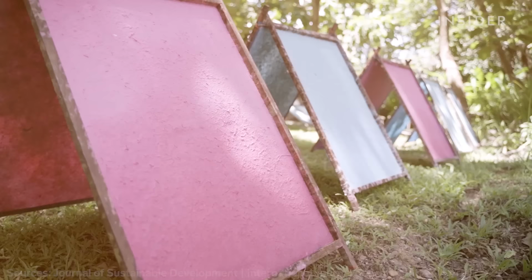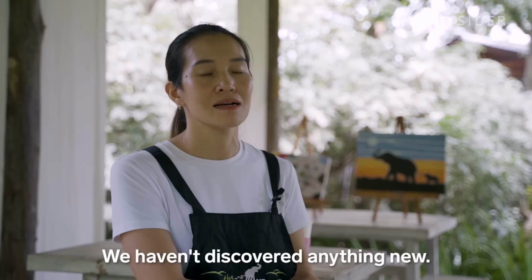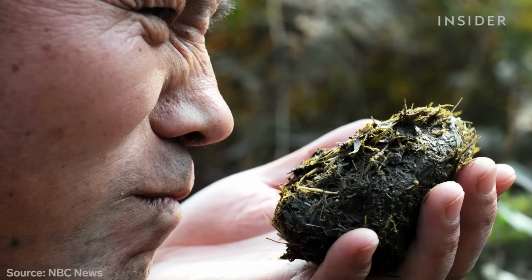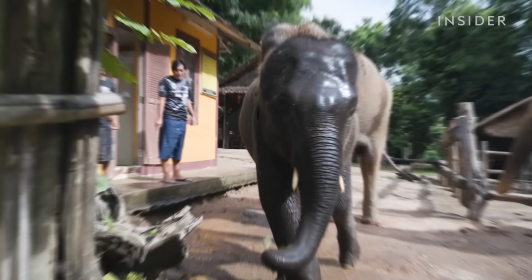Making paper out of poop isn't as crazy as it sounds. We didn't start anything new; others make elephant dung paper too. Researchers from China have experimented with paper made from panda poo. And in India, entrepreneurs are making stationery with rhino dung. In Thailand, turning poop into paper has the potential to support a dwindling species.